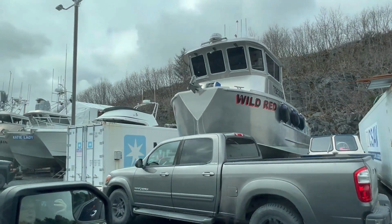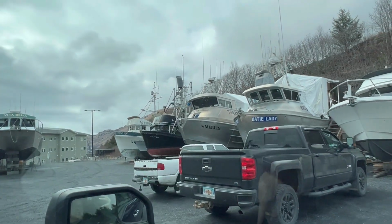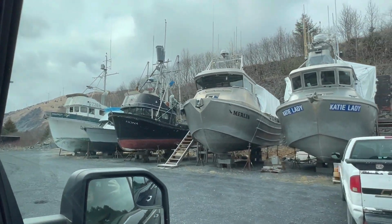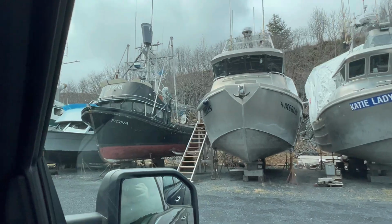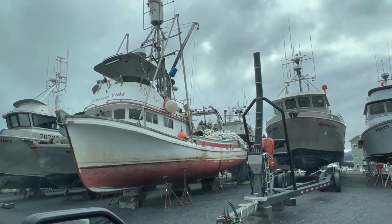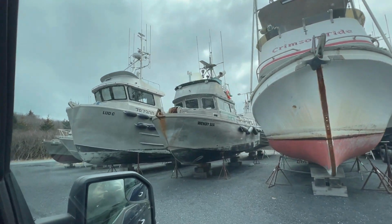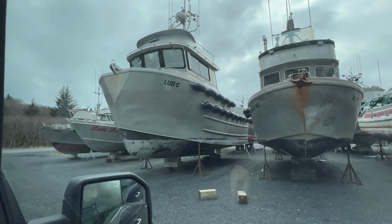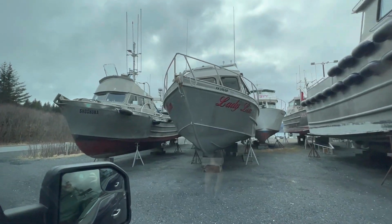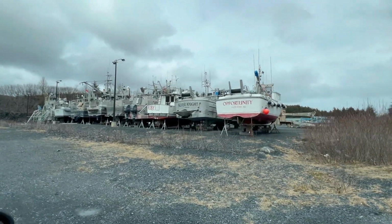It's a Bristol Bay boat. They cut the bow off to make it shorter. You go that way, Jim? You want me through there? Yeah, I think so. Take pictures of these boats. Oh, I want to. I think I can get through here, maybe. It's the back side of them, but you can see all the names really clearly.